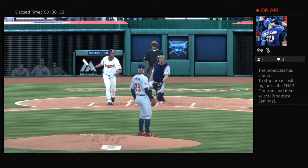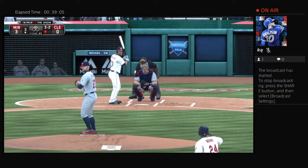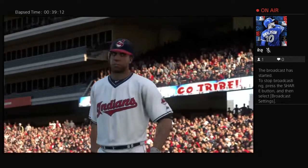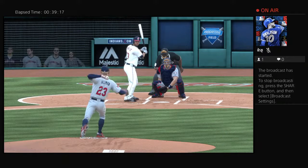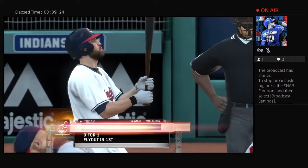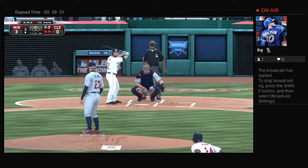And he just does manage to fight this one off as it's fouled away. And this is swung on and missed. His 5th strikeout already, and there are 2 gone in the inning. Yeah, that's a tough pitch there, 3-2. It probably would have been ball 4, but I'm not sure if I could have laid off that one either. So a runner in scoring position with 2 men gone.